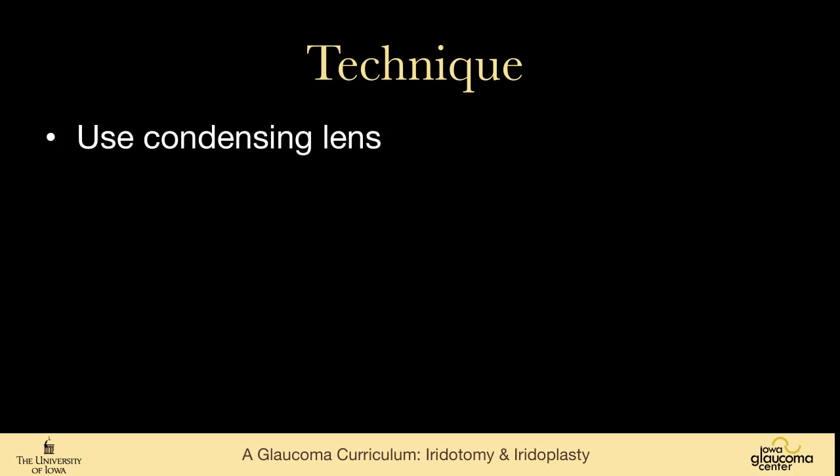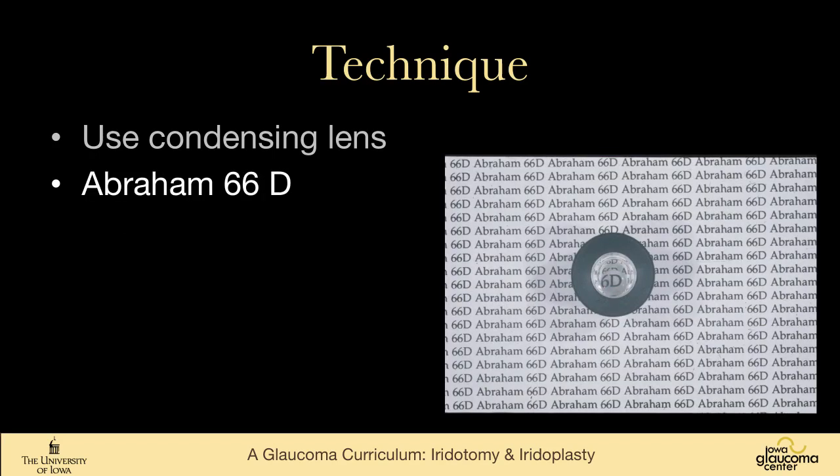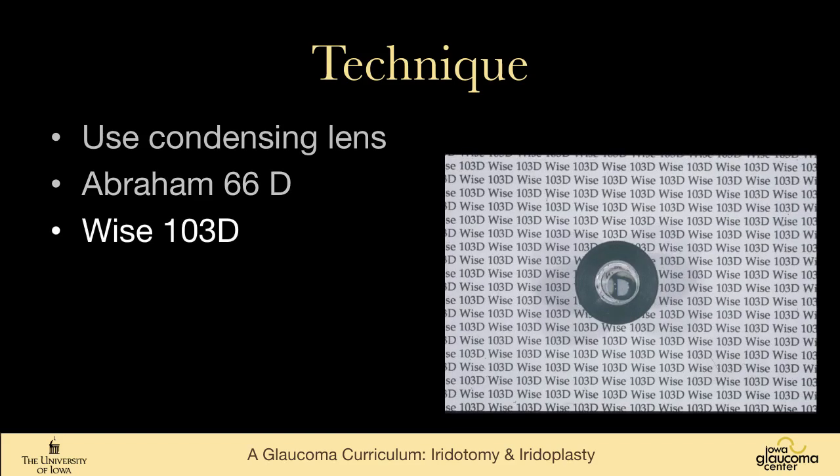I always use a condensing lens. I would highly recommend that. This increases the energy delivered to the iris and decreases the energy delivered to the cornea and the retina. So the Abraham lens is 66 diopters, and the Wise lens is just more of the same, 103 diopters. This is the lens that I prefer, although it's much easier to get lost with the Wise lens. One has to be very careful of the landmarks because it magnifies so much.